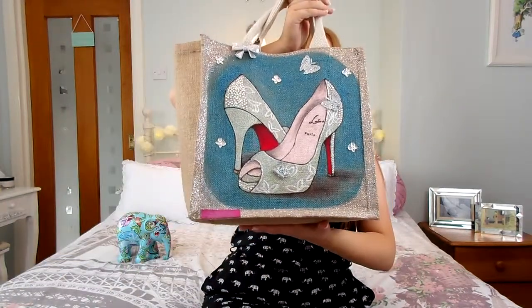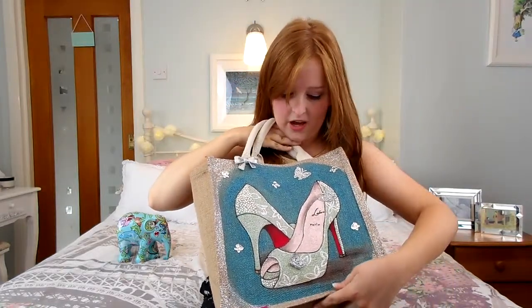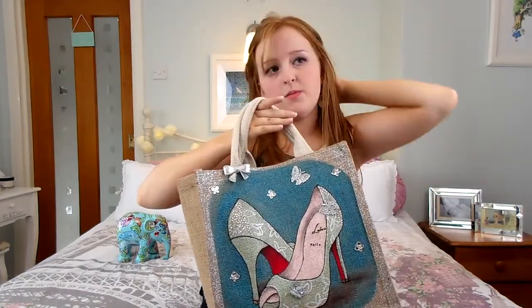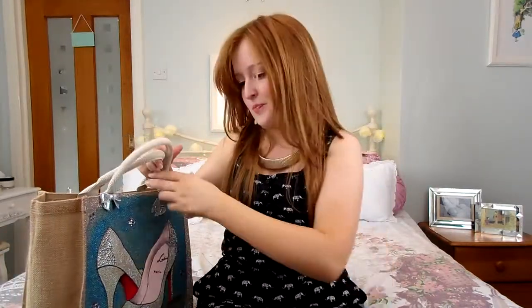So everything that I've collected to show you is in this lovely bag that my mum painted me. On the front, it's got a design of these lovely Christian Louboutin Cinderella shoes, which I am absolutely in love with, and they've been my dream item in my wardrobe. Basically she's just decorated it for me. I'll leave her link to her blog and her Facebook page down below if you're interested. And anyway, let's get on with the video.